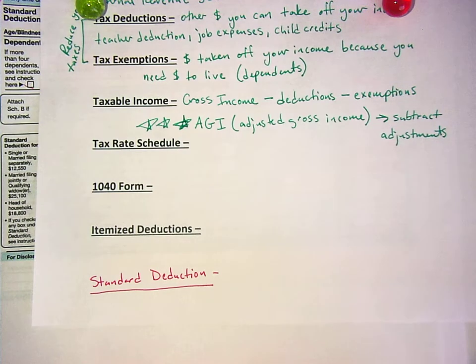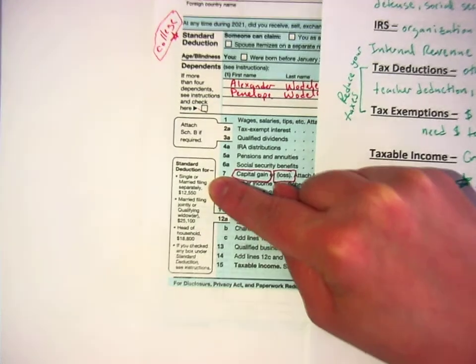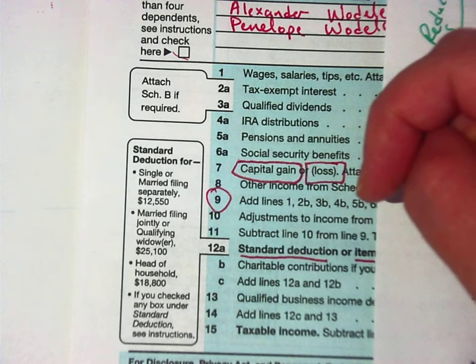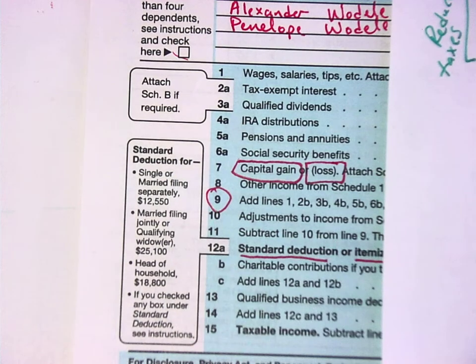Does anybody remember, I think we talked about this briefly yesterday, what a standard deduction or itemized deduction is? When you would use it? Isn't a standard deduction just from your cost of living? Yep. And what's an itemized deduction? Isn't that more for businesses? Right. So everybody look here. Look at this little box here. It says, if you are single or married, filing separately, your standard deduction is $12,550. If you are married, filing jointly, or a qualifying widower, your amount is $25,100.